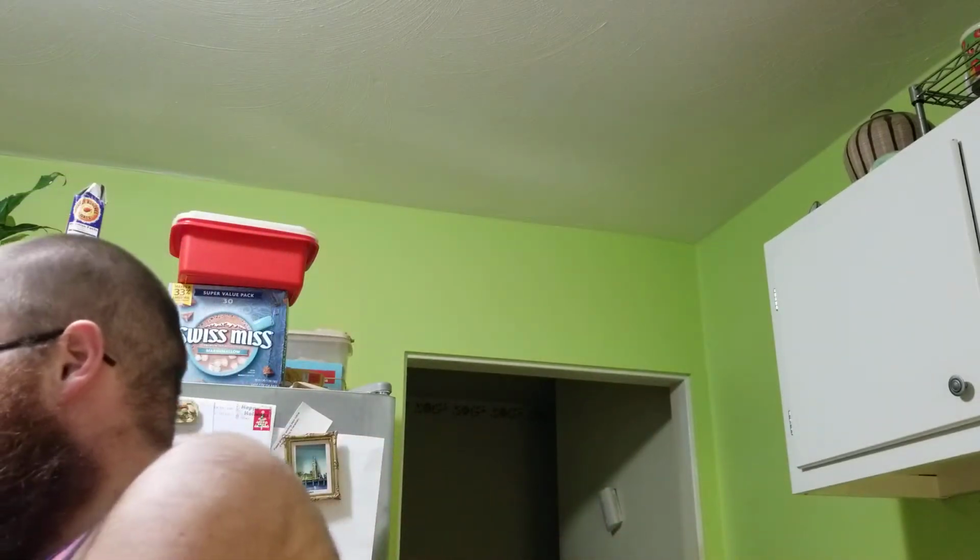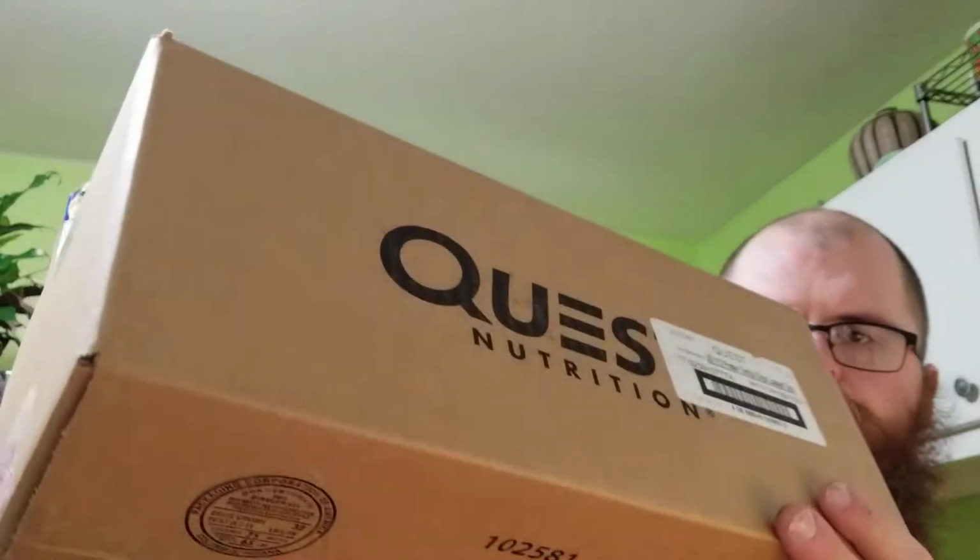And last but not least, in this box, we got the Quest Nutrition 12-pack tortilla chips. This is the loaded taco flavor. So these have far less carbs than a traditional chip. It's in a smaller bag. You know, it's like your traditional vending machine size bag. But when you're needing that fix and you're trying to live a low-carb, low-sugar life, it gets the job done.